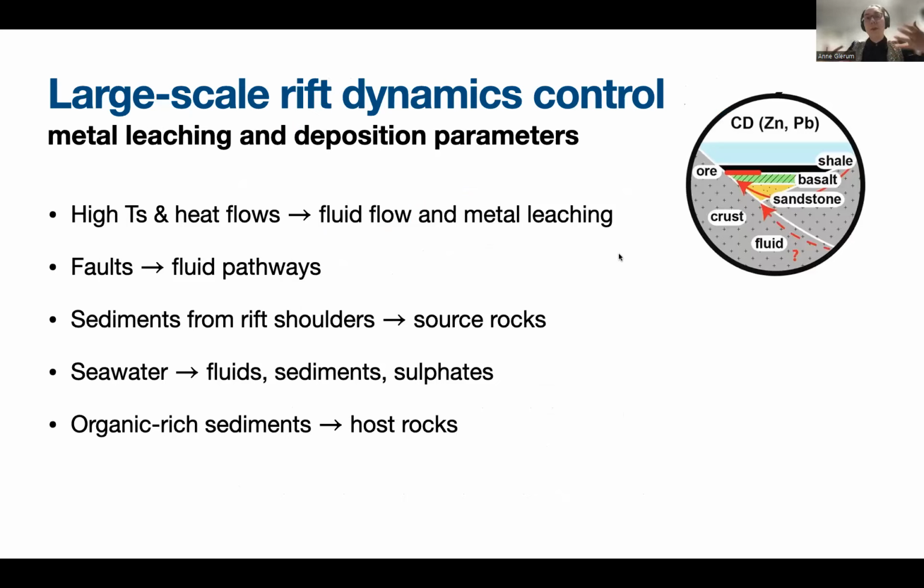Well, the large scale rift dynamics control the parameters of metal leaching and metal deposition. So for example, rifting leads to high temperatures and high heat flows, and this is important for fluid flow and metal leaching. Rifting leads to faults, and these provide fluid pathways. Sediment from the rift shoulders gets turned into source rock in the basins. Seawater provides fluids, sediments, and sulfates that are also needed, and then organic rich sediments form the host rock. So there is a geodynamic control in the circumstances needed for metal leaching and transport and deposition.